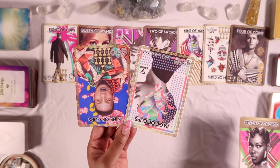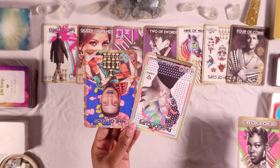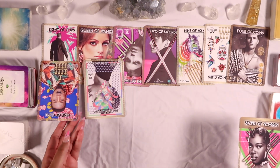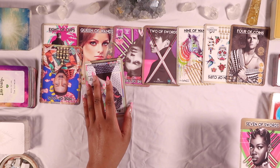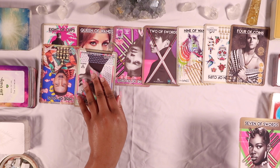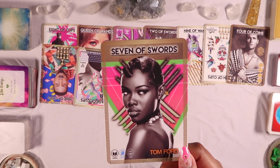So for someone who doesn't appreciate them, someone who doesn't give as much as they do, they're not going to end up with the shorter end of the stick this time around. I definitely feel growth with this person. And then we got the Seven of Swords.